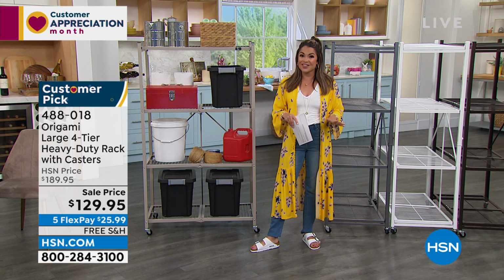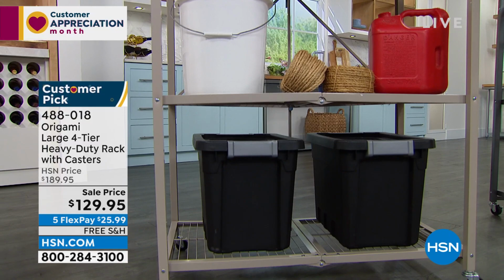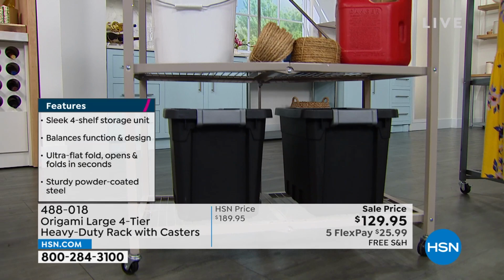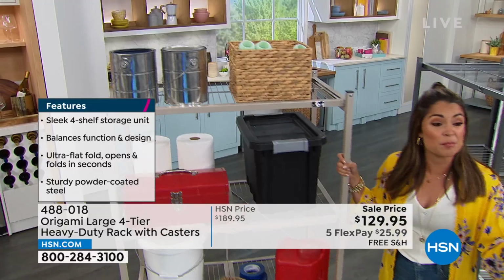And when they started over a decade ago, this is what Origami started with: the large four-tier heavy-duty rack. This can hold, whether or not you use those caster wheels on the bottom, which are very convenient to have, but if you decide not to use them, up to 1,000 pounds, 250 pounds per shelf. If you do use the wheels, 75 pounds per shelf. Think about that in the garage, in your closet, in your storage unit, out by the pool. Again, it doesn't rust, chip, or corrode. Maybe you want to put them in the living room.